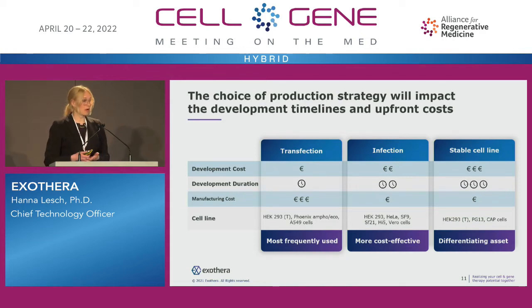If you're working with, for example, adenovirus, you can use infection, then it's a little bit more straightforward and more cost-effective manufacturing. Today, there's still a reasonably small number of stable cell lines used and even commercially available, but it's one thing really to consider heavily: if you can use stable cell lines, then your manufacturing later on will be more cost-effective, straightforward, and definitely lacking certain challenging steps. But stable cell line development can take time and can be very expensive at the beginning.